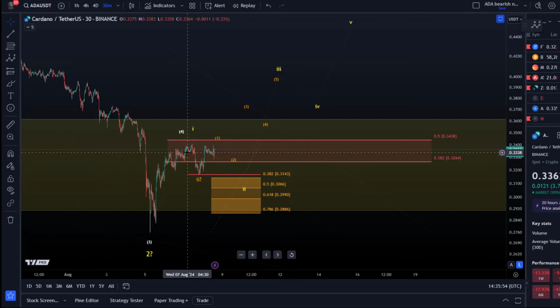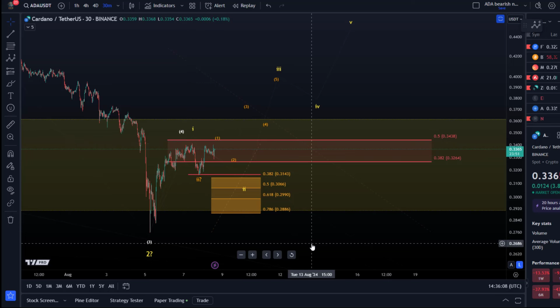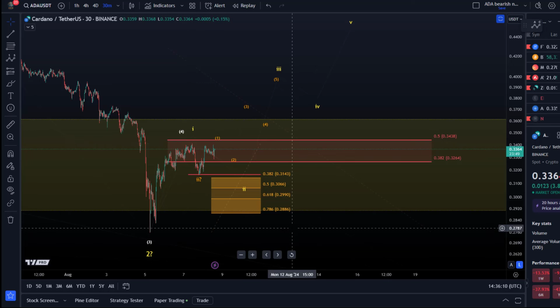So that's the difference. So we're still below the resistance area, or let's say, below the 50% retracement there at 34.4 cents. So we could easily make another low. Okay, so that's still possible, but that's why we're tracking resistance.